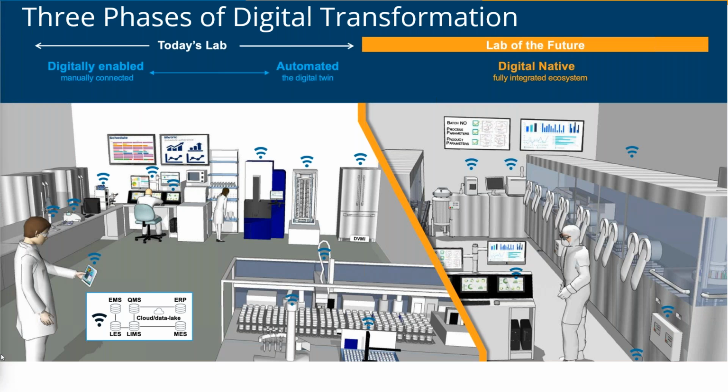Organizations must also ensure that the digital labs infrastructure is flexible and has the ability to scale to accommodate evolving needs and new technologies. This principle is to future-proof the lab's capabilities. Having an implementation of a robust data governance policy and security will protect your sensitive information. This is key to maintain data integrity and compliance throughout your ecosystem.